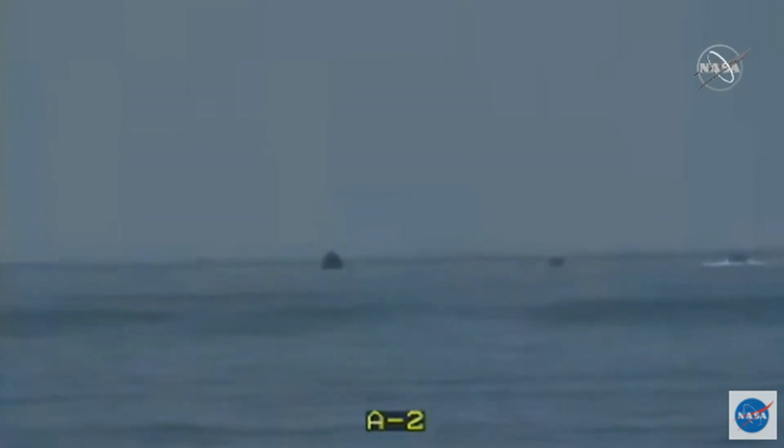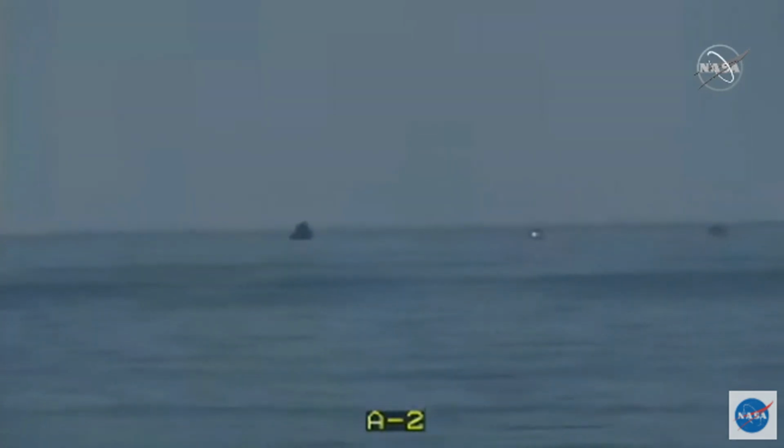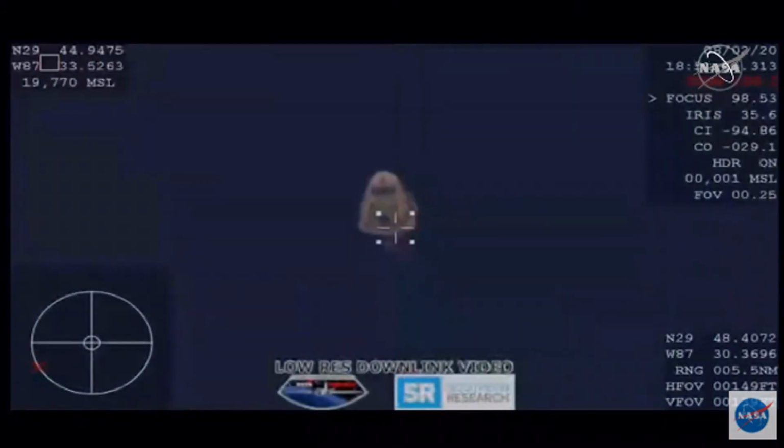Hopefully give a little wave to Bob and Doug through the window, and one of the team members will actually climb on top of Crew Dragon and begin to place the rigging equipment necessary to hoist Dragon out of the water.